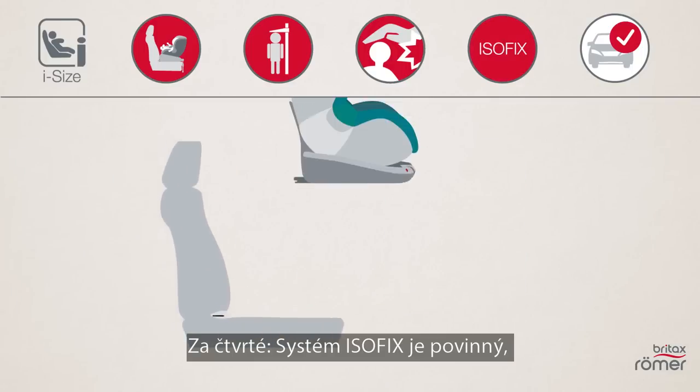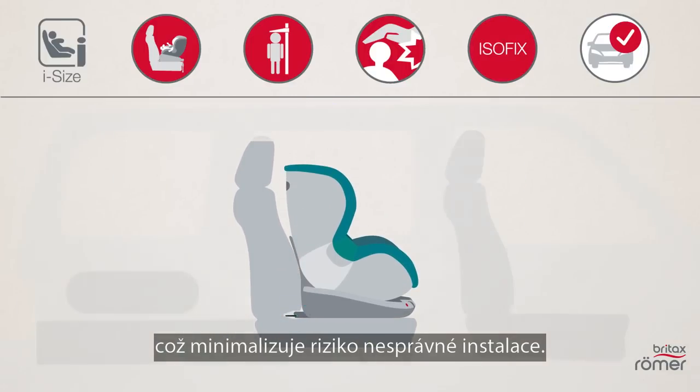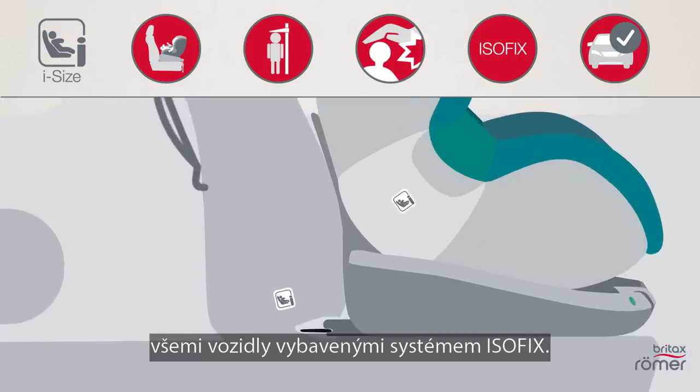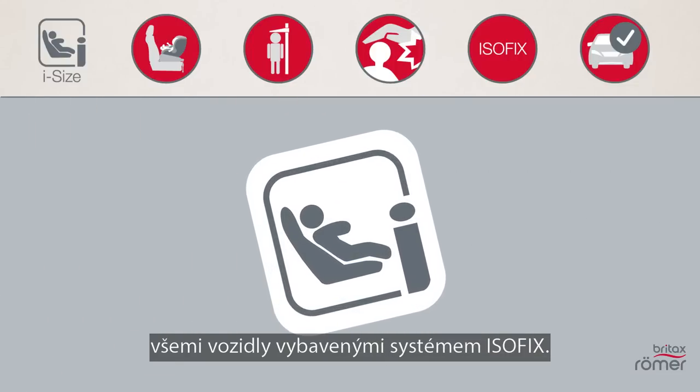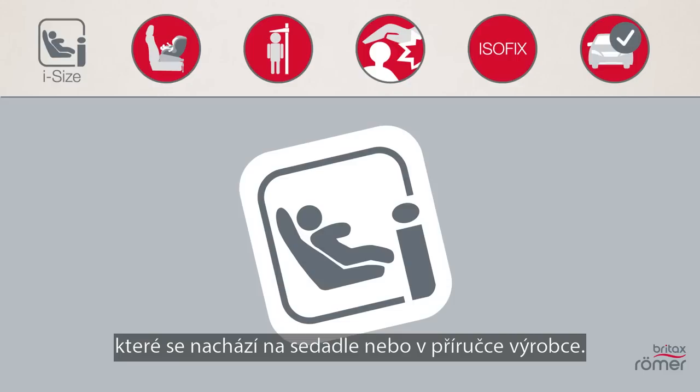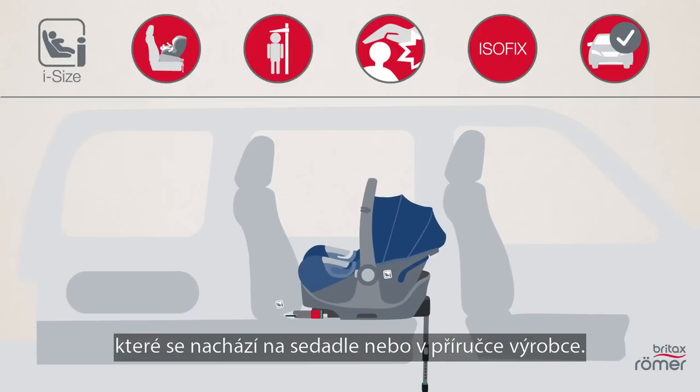Fourth, ISOFIX is mandatory, minimizing the risk of incorrect installation. Fifth, I-size child seats are compatible with all I-size cars and with almost all ISOFIX cars. I-size cars can be recognized by the logo on the seats or from the vehicle manufacturer's handbook.